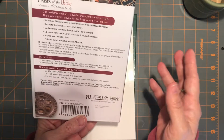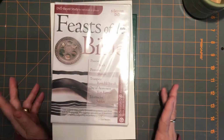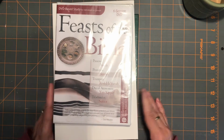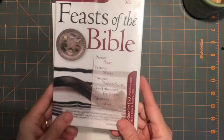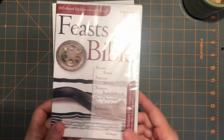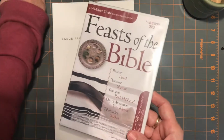I forget the guy's name. Dr. Sam Nadler. I don't know if you've ever done that. You think you're getting one thing and you're getting another, but that's okay. I went ahead and just ordered the book and study guide. But anyway, I'm super excited about doing that and just taking the opportunity to learn more on my own of something that interests me.